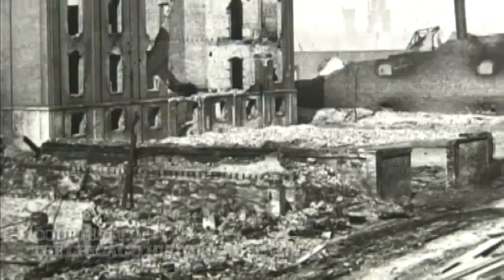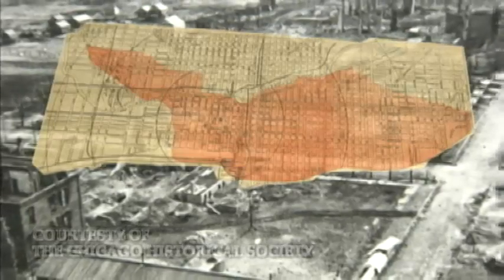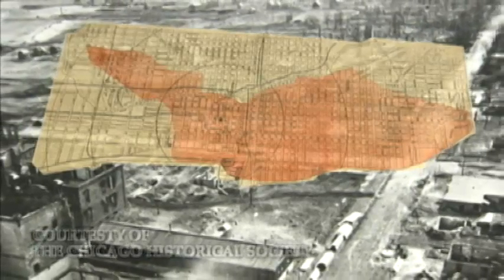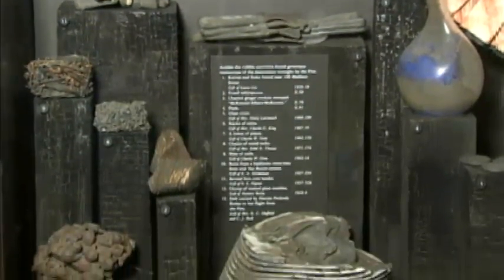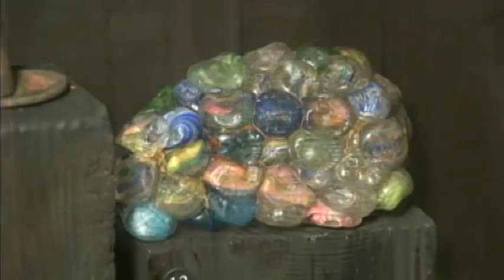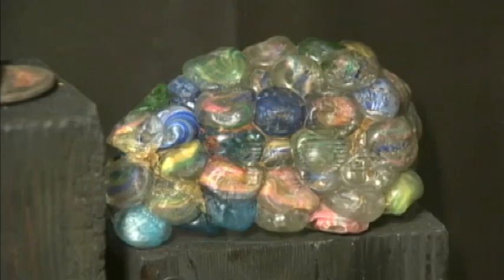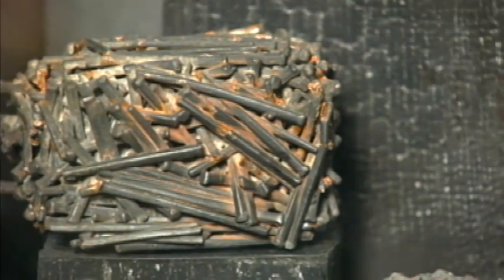The Great Fire happened on October 8, 1871. And it only destroyed 3.2 miles of Chicago's 35 square miles. Unfortunately, the area that burned contained the entire central business district. Here are some everyday items fused together by the heat, which were found in the debris. The fire took 300 lives while causing an estimated $192 million in property damage, but the people and the city quickly sprang back.